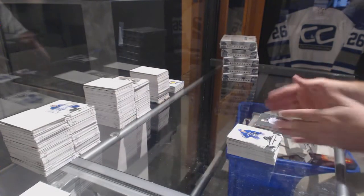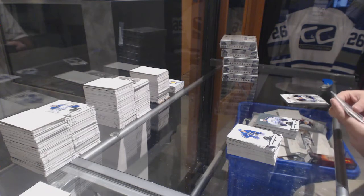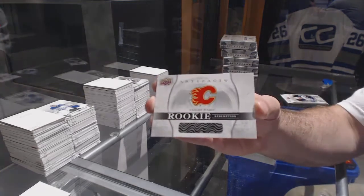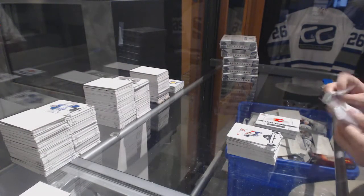That is so weird to say, not rookie. We've got a rookie redemption, Calgary Flames. That is always the weirdest crossover is the next year, not saying the rookie.